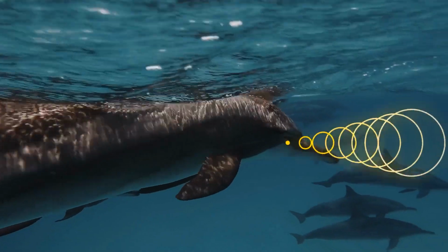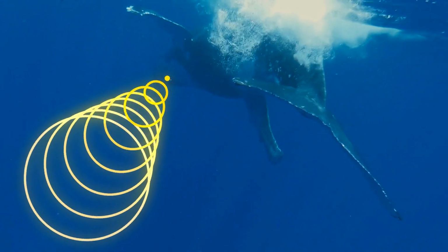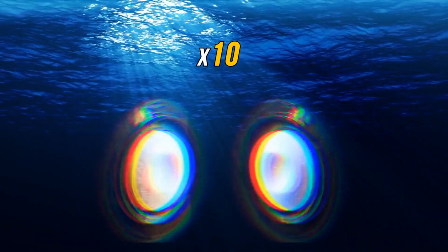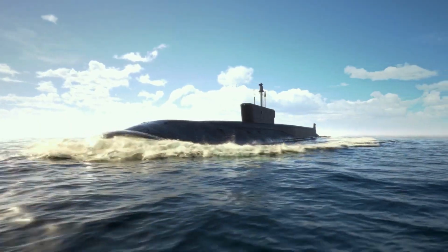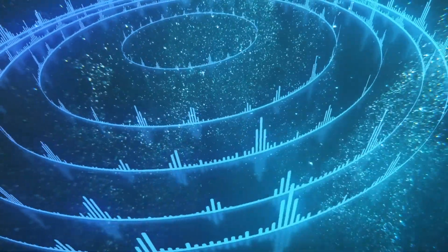They also wanted to know if these sounds affected marine life, like dolphins and whales that rely on echolocation. They still can't figure it out, but scientists estimate that the ocean is about 10 times noisier than it was 50 years ago. With technological developments in shipping, submarines, and underwater construction, the ocean will only get louder with time.